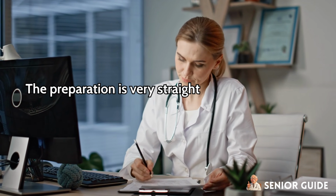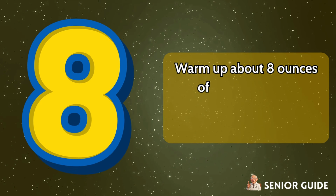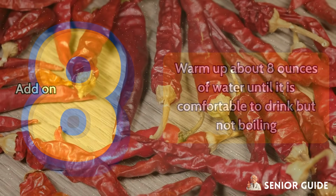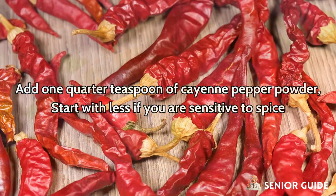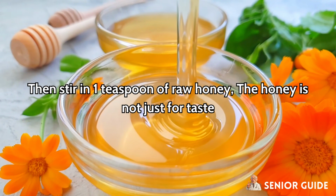The preparation is very straightforward, and you do not need much. Warm up about 8 ounces of water until it is comfortable to drink but not boiling. Add 1/4 teaspoon of cayenne pepper powder. Start with less if you are sensitive to spice. Then stir in 1 teaspoon of raw honey. The honey is not just for taste.